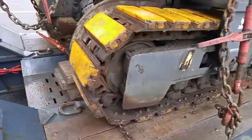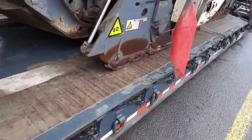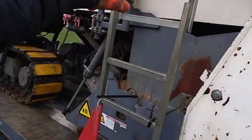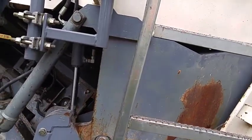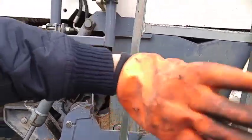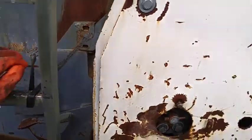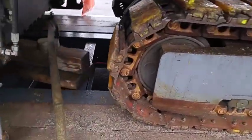Okay, my wood is still there. Yeah, everything looks good. This is supposed to fold, but the bracket is broken. It's supposed to fold like this, so I just used 2 bungee cords in here. No big deal.